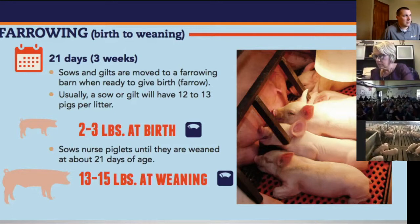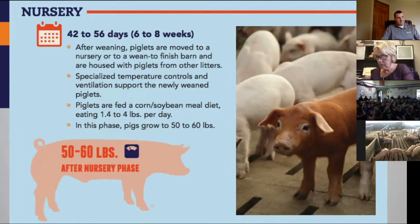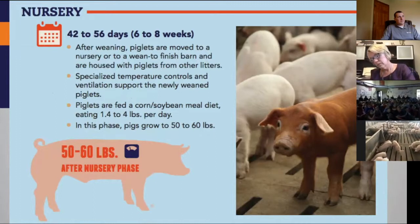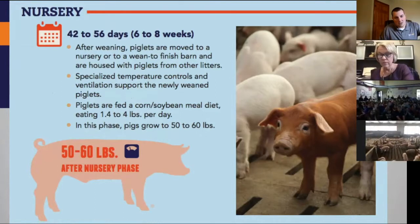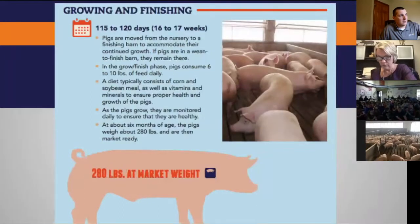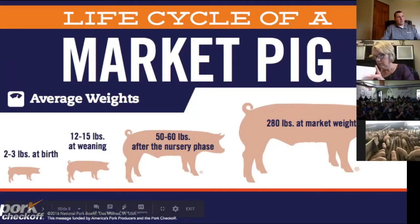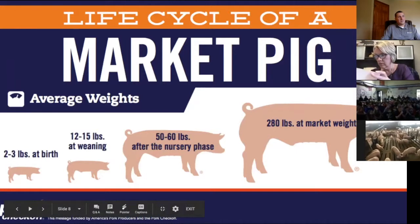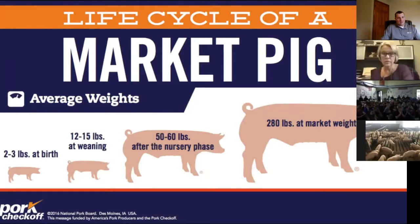At that 21-day mark, we'll sort them and we will grow them to approximately 50 pounds. And it takes about 3 to 5 weeks to get to that 50-pound mark. And once they hit the 50-pound mark here, we're going to load them onto a truck again and take them to a feeder to finish barn. So they are going to then go from that 50 pounds to 280 pounds in about 6 months. So really about 5 to 4 months because we've kept them at our nursery here for that first month of their lives to get them to that 50 pounds.